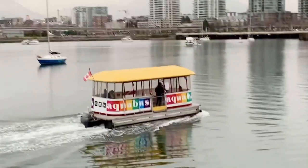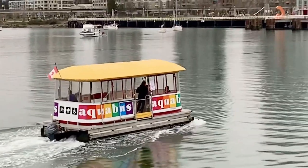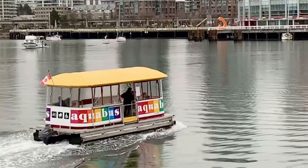So here is one of the aquabuses transporting people here in False Creek area.